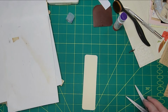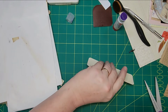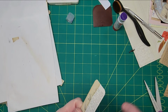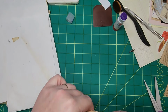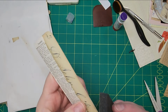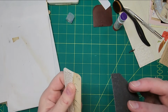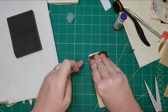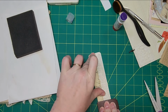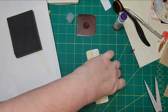Okay. Just going to use my little sanding block here. Smush. Beautiful.